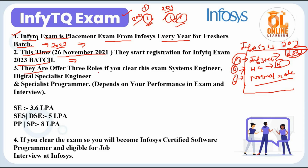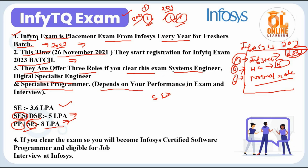They offer 3 roles if you clear this exam: systems engineer, digital specialist engineer and specialist programmer. The systems engineer package is 3.6 LPA, the digital specialist engineer package is 5 LPA, and the power programmer and specialist programmer, which are the same, package is 8 LPA, depending on your performance in the exam and the interview.